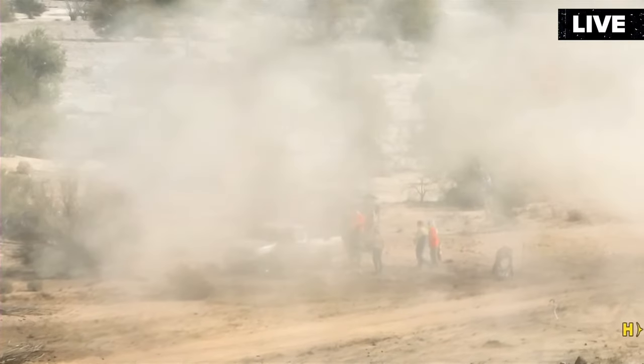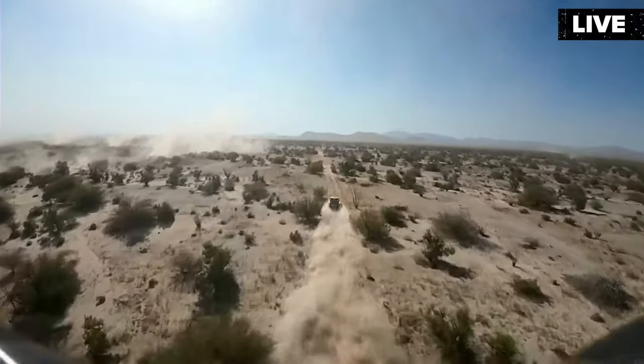Wonder if we got any footage of that roll over there. I'm assuming not. If the drone caught up to it, there may be somebody watching. The drone was on the other car most likely when it happened.